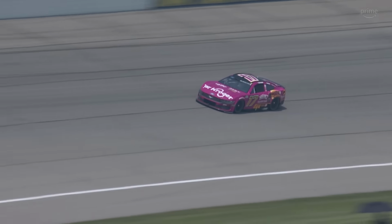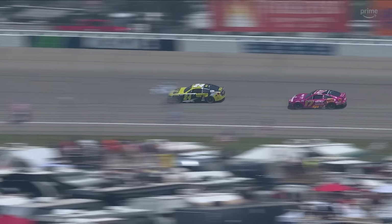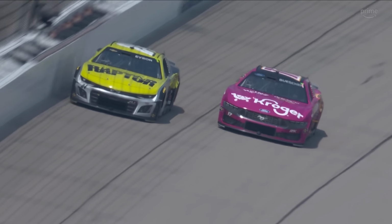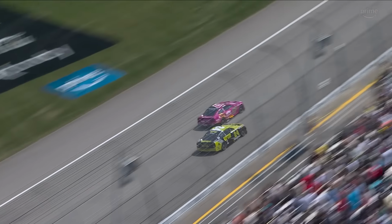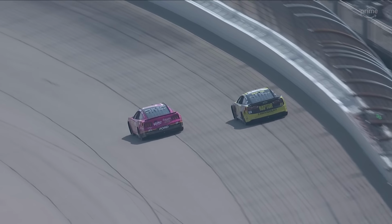And there's Chris Buescher, 17, able to drive around William Byron while we were away. Yeah, down into turn 3, the 17. We felt like he could have made this pass at any moment. He decided this is the time to do it. Right to the bottom, sealed around that white line on entry. Gets up alongside the 24, and I think Byron is just going to let him have it. He doesn't go down there and try to side draft and slow him down. Just kind of falls in line here, and new leader for the 17.